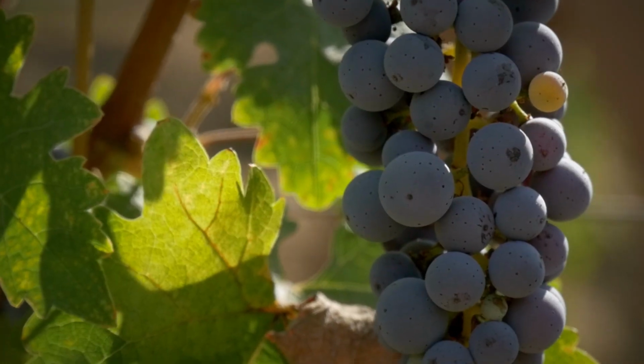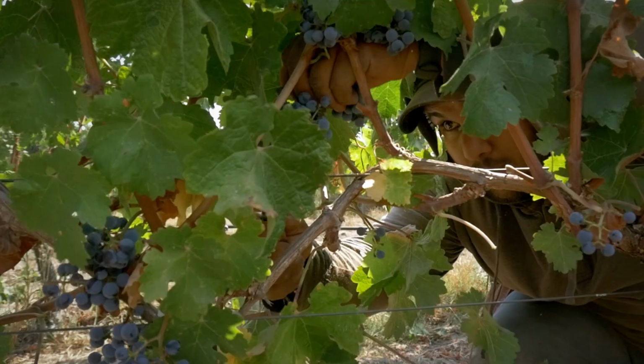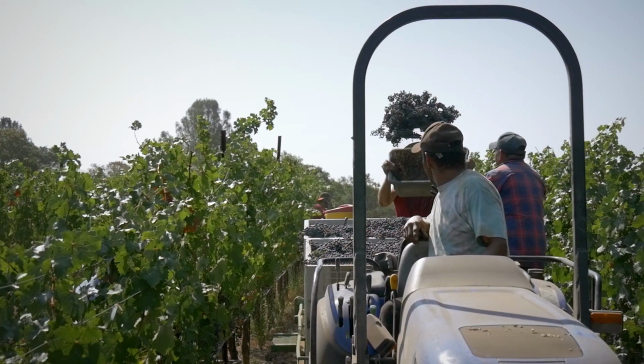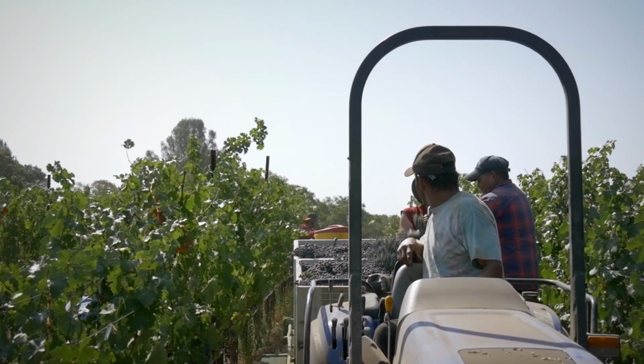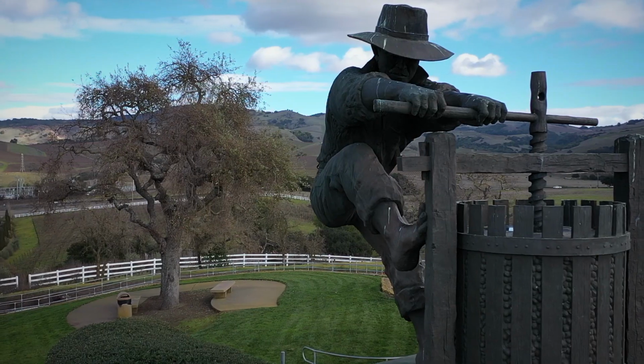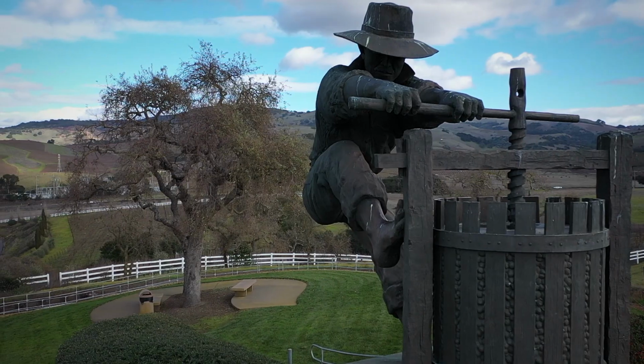And Napa is farming. It's not the Loire Valley or Bordeaux. It's truly farmers. We have very humble beginnings, and I felt like we should represent the project with a logo and a brand that reflected that history. It should be a farmer, so he's in a floppy hat and he's barefoot, sort of old school. The idea of it being a statue was totally Peter's.